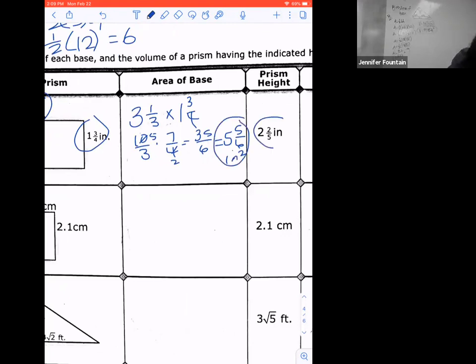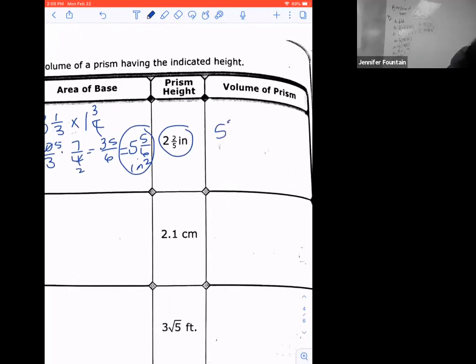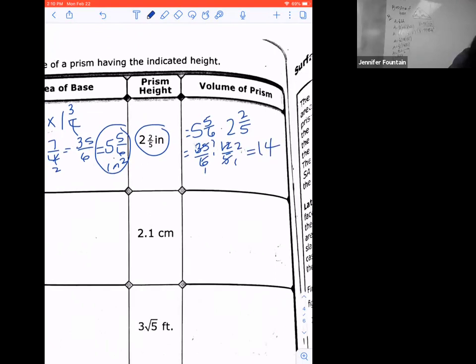Now I need to take that and multiply. So I'm going to do 5 5/6 times 2 2/5. I need to do improper fractions. 6 times 5 is 30, plus 5 is 35, and 5 times 2 plus 2. So that'll be a 1, that'll be a 1, that'll be a 2. 7 times 2 is 14 over 1. So I have 14 inches cubed.